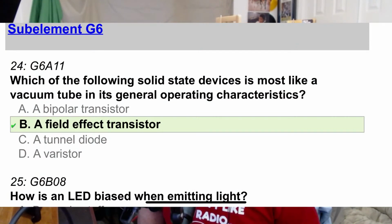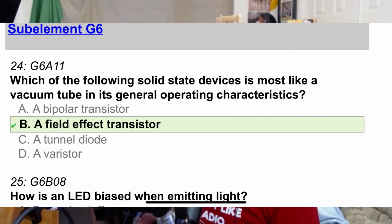Which of the following solid-state devices is most like a vacuum tube in its general operating characteristics? Hang on. Okay, sorry about the stream there, guys. It's called trying to reach too far to get something.